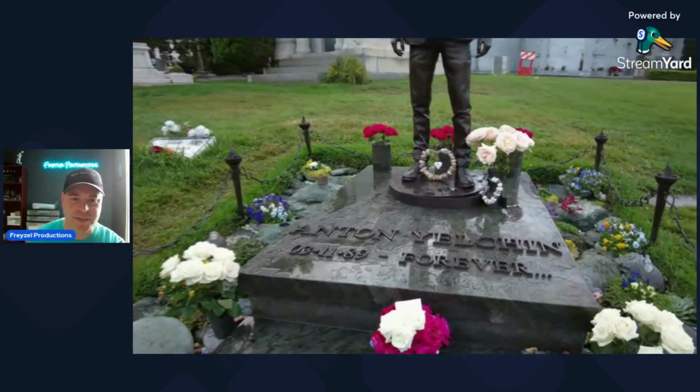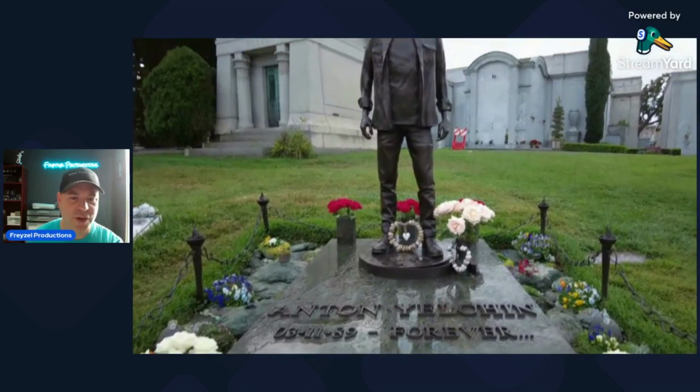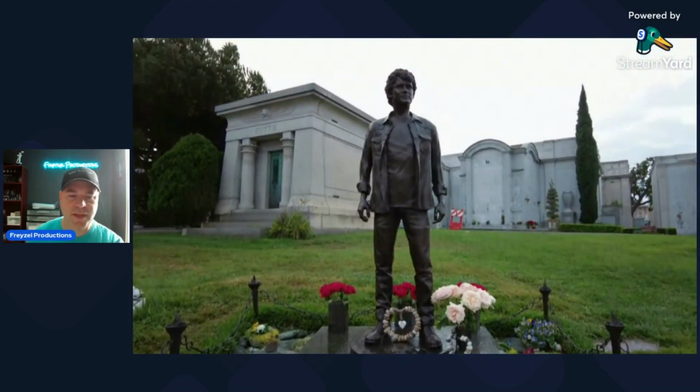And his parents obviously were heartbroken over this, and they still visit Anton's grave every day. Now, this all happened at his house in Studio City. I am planning on doing a video there also. But his parents moved into his old house where he passed away, and they still live in that house. Now, the gate where he was pinned up against is now gone. I've seen a couple videos of that, but this is the final resting place of Anton Yelchin.